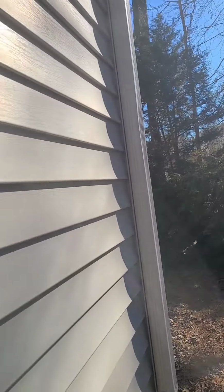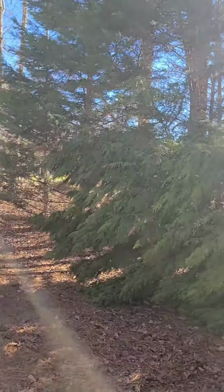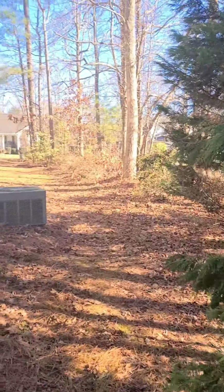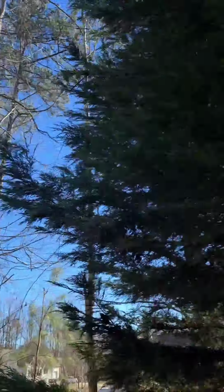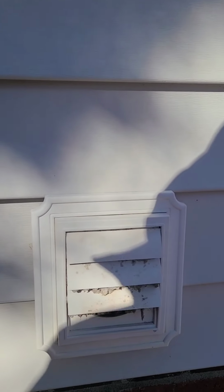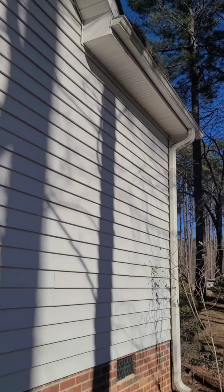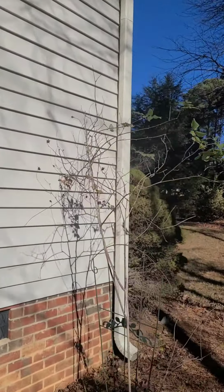But what we can say so far is that the damage here is pretty spread out. Now that makes sense because you see we got all these trees around us. So that's obviously going to block hail from hitting, but we do have some evidence. Anything on there? Here. Okay. And we are back around to the front.